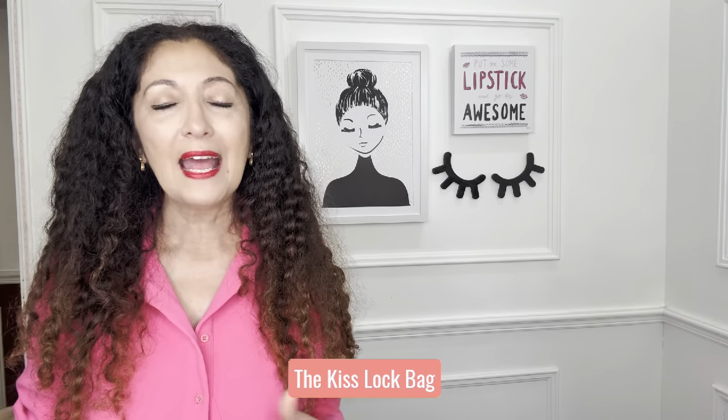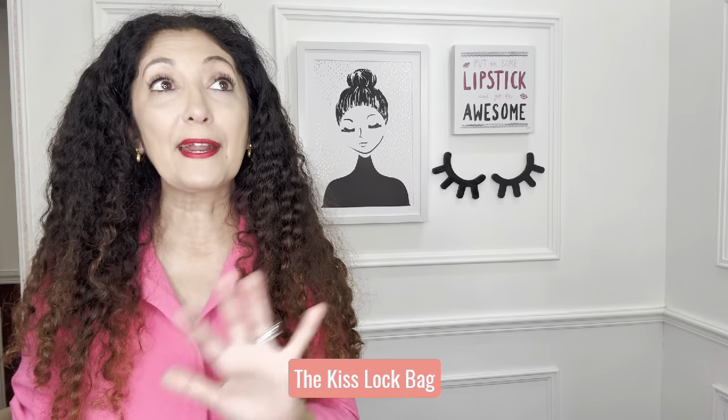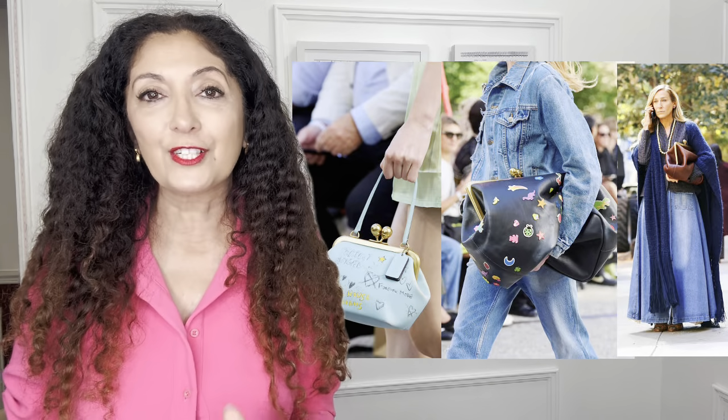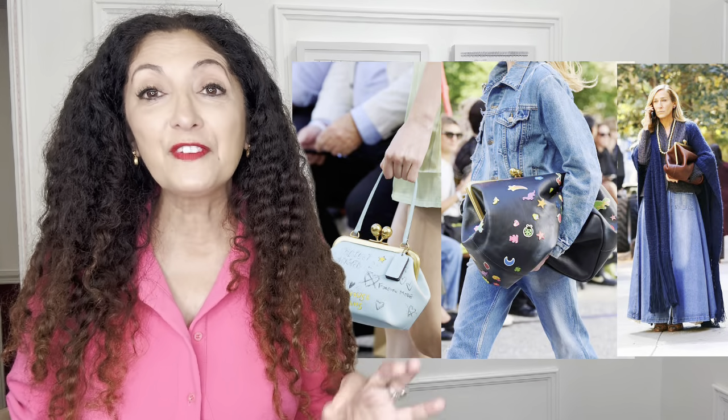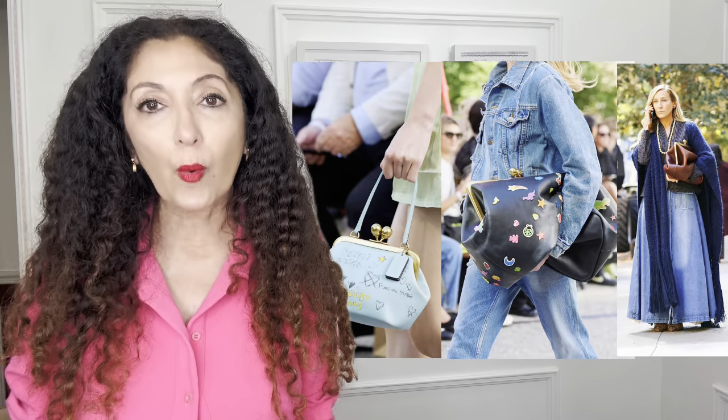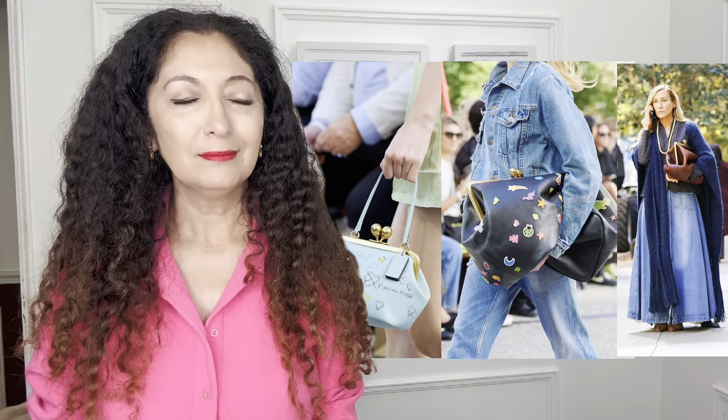Okay, the next trend, this is one that I am so excited about and I absolutely love. It's a kiss lock bag. This was primarily seen on the Coach runways, but has blown up, and we've already seen Sarah Jessica Parker carrying it. It's vintage inspired, so it's got that metal frame and the kiss lock closure, kind of like a vintage coin purse.